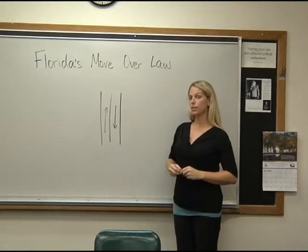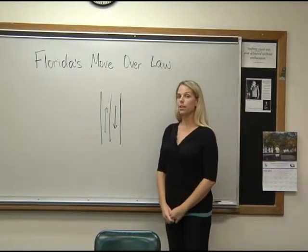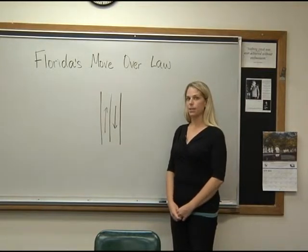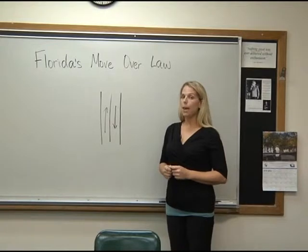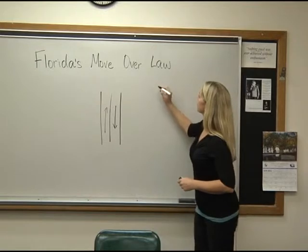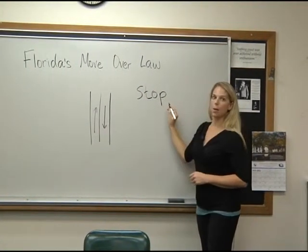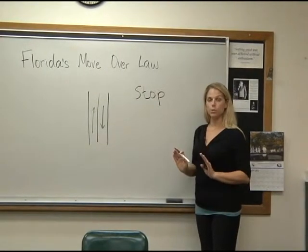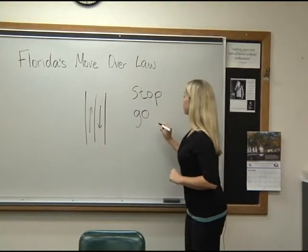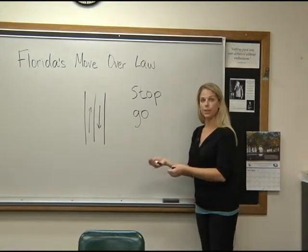Now, let's look at some verbs. We will start by looking at verbs in the form that traffic laws and police use, as commands. Remember that a command is something you must do. Stop means don't move. Go means move or continue moving.